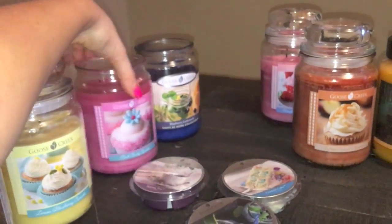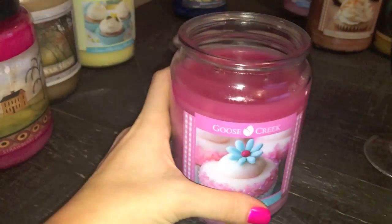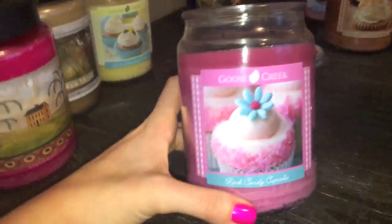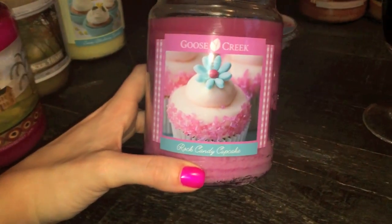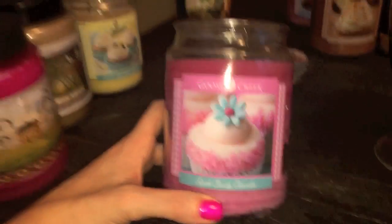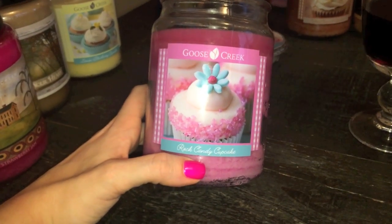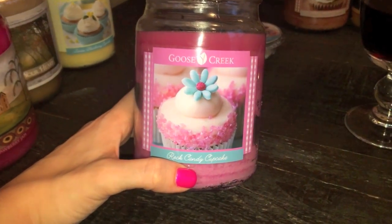And moving on back here. So this one is just solidifying as I just had it burning for the very first time. And this is Goose Creek Rock Candy Cupcake. Now, if you've ordered this, anyone who has sniffed this on cold will tell you that on cold sniff, of all the cupcakes, and I only got 4, I skipped 2, but of all the cupcakes, this is by far the weakest on cold sniff.